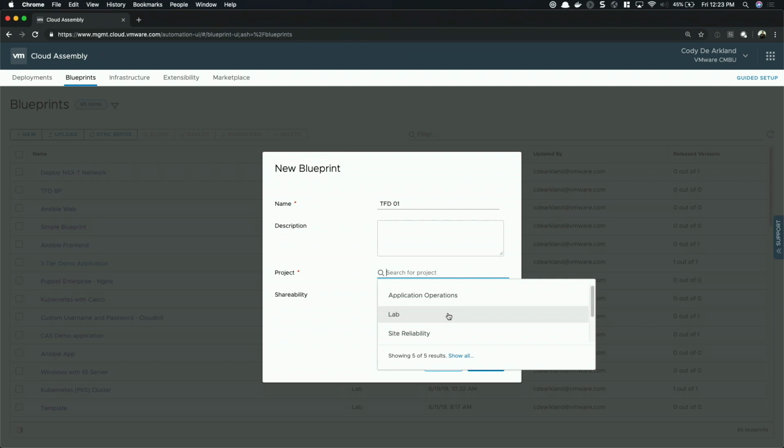So if you have 4 different projects, you can use that same zone across 4 of them if you want to. It's your call. I think there's a hand coming up.